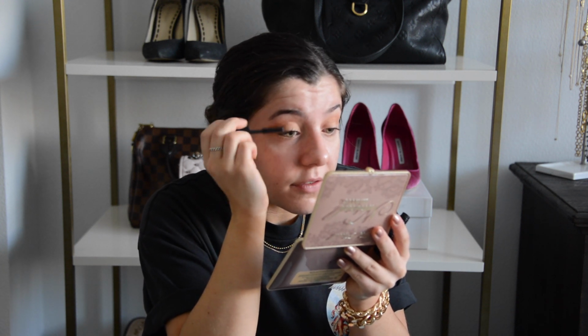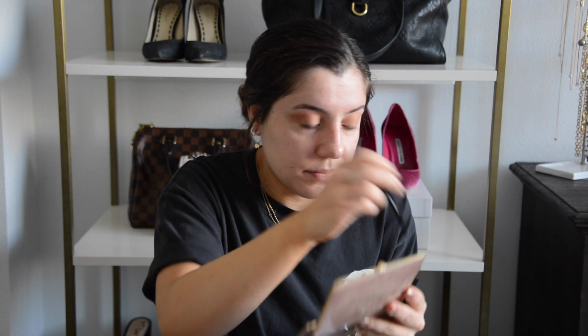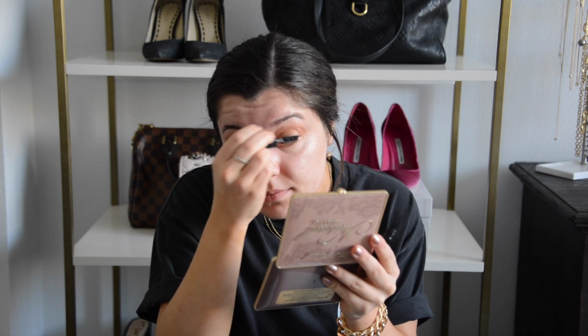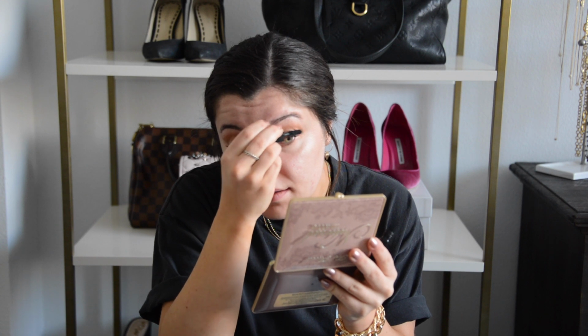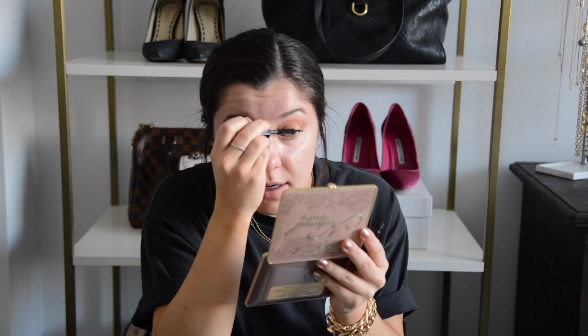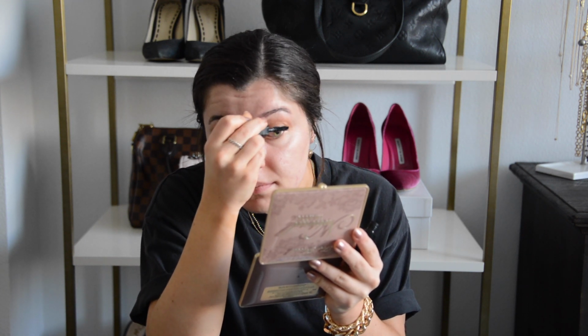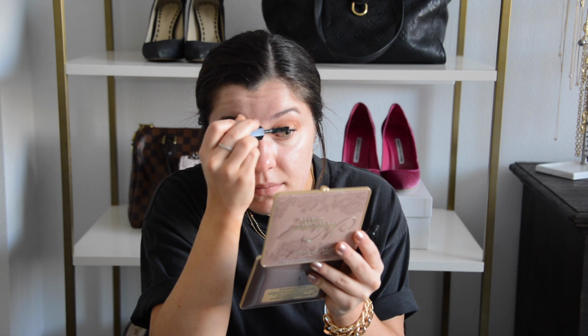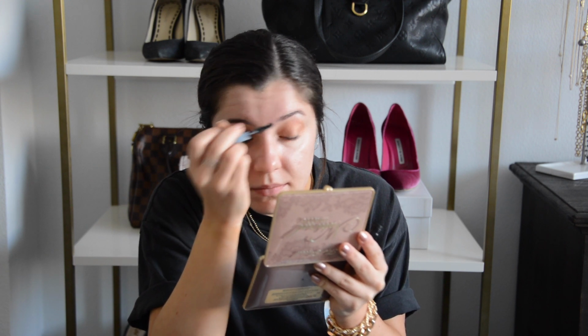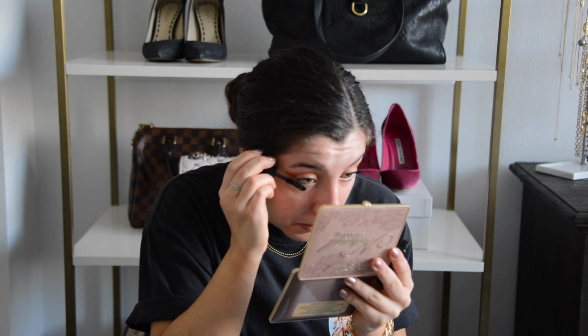Okay, I feel like once I get the face down, it'll be good. I feel like my issue is going to be mascara. Oh yeah, it is. I have no patience for mascara. This mascara is good because I trust it with my whole heart. Like I can just throw it on.